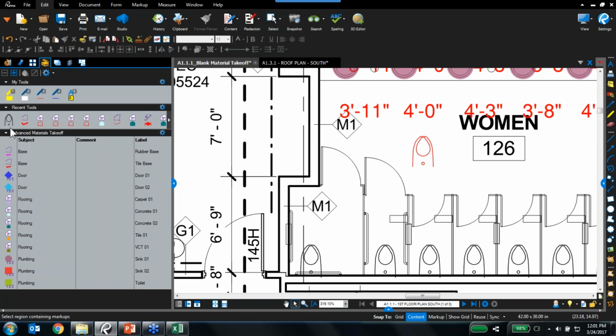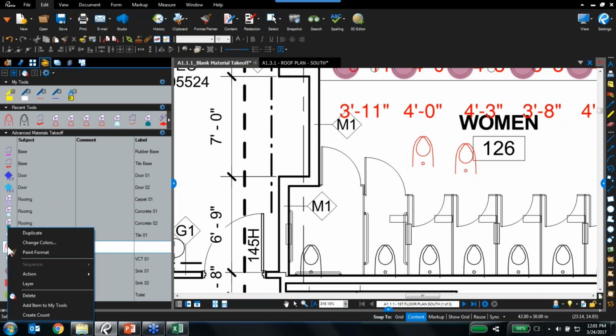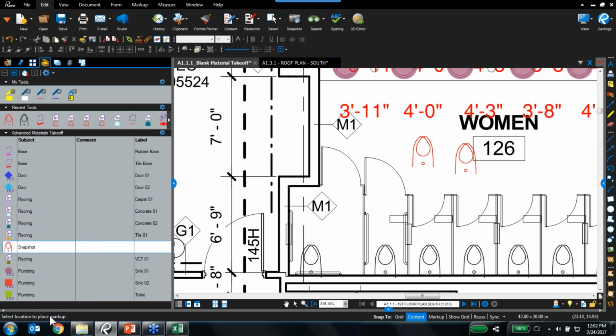And now what you're going to notice is that here in my recent tools, I should have the red version. We'll copy and paste that red version real quick. And now here's the red version in my recent tools, ready for me to drag into my tool chest. So here it is in our tool chest. I'm going to click Create Count.